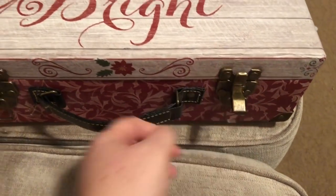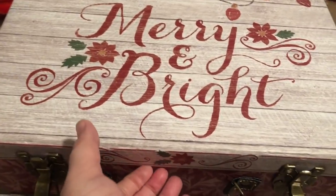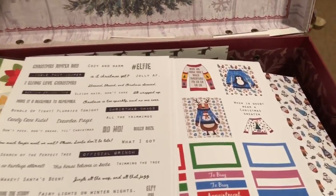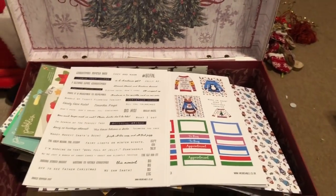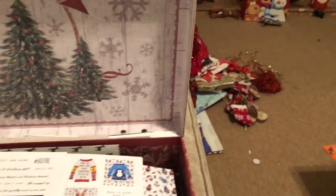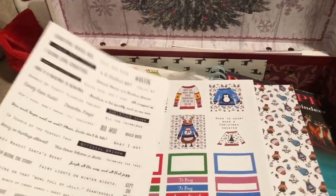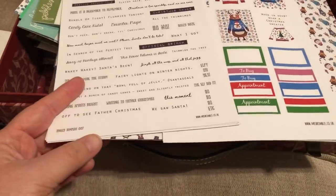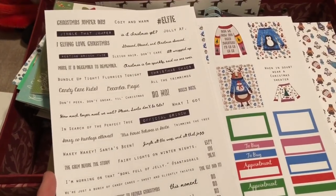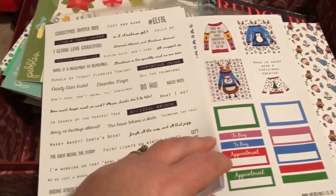Now this is quite messy. I haven't sorted it out from last year's December daily stuff. All I have done is, look at that, isn't that lovely? All I've done is just added more stuff to it. There's stuff all over my floor, look, because we've been decorating today. So I shoved it in. This is my Jingly Jumpers collection. So I just chucked it in here.